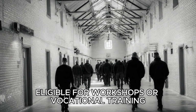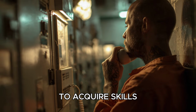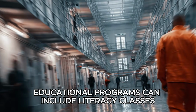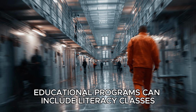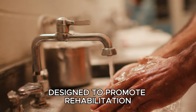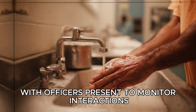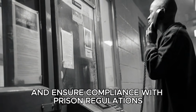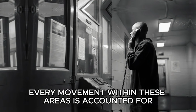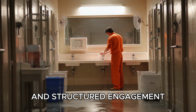For prisoners eligible for workshops or vocational training, the day provides limited opportunities to acquire skills that may be beneficial during incarceration or upon release. Educational programs can include literacy classes, vocational training, or behavioral courses designed to promote rehabilitation. Even these activities are conducted under close observation, with officers present to monitor interactions and ensure compliance with prison regulations. Every movement within these areas is accounted for, reflecting the dual goals of security and structured engagement.